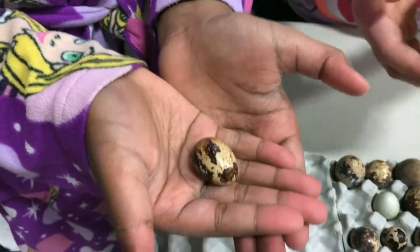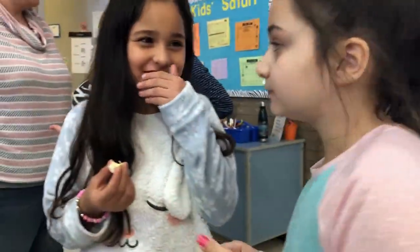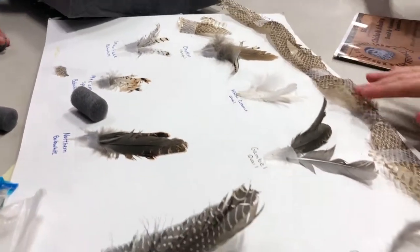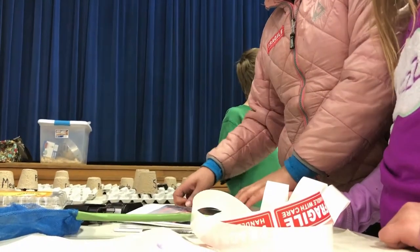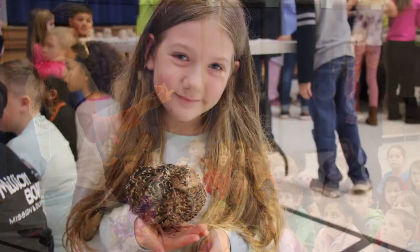We were learning how to hold an egg, and at one of the stations we were cracking and tasting eggs, and then at one of the other stations we were feeling seeds, and at another station looking at pictures of quails. Our whole point when we do this is that we bring the whole farm experience into the school, since we can't bring the kids out to the farm.